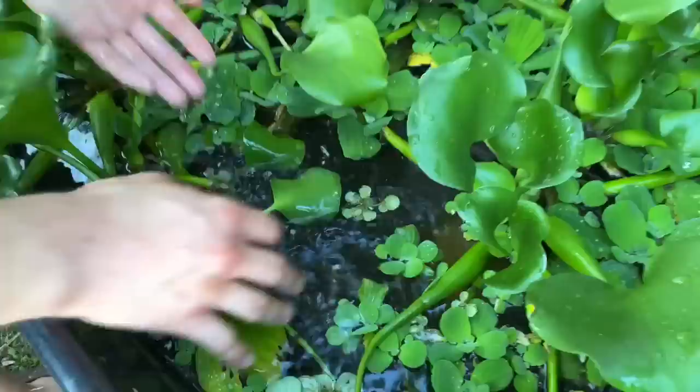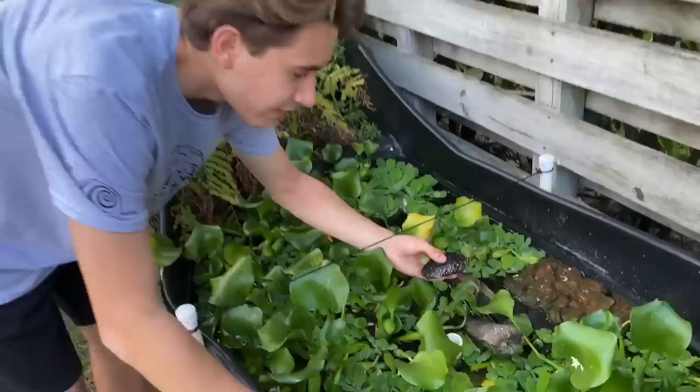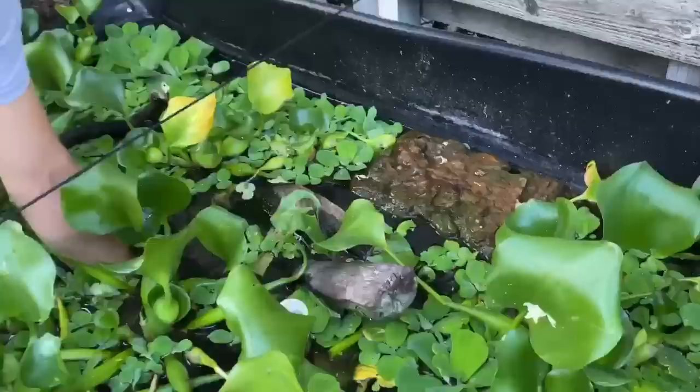Let's see what we got here. We have another Indian spotted turtle. You guys saw that little guy earlier. Here you go, bud. Get right there. Let's see what we can find in here. Oh, oh, got him. Take a look at this guy.